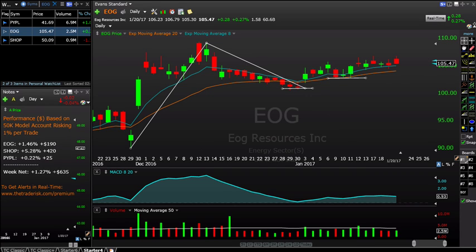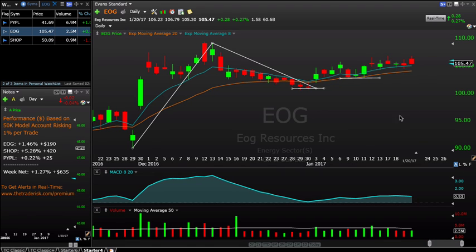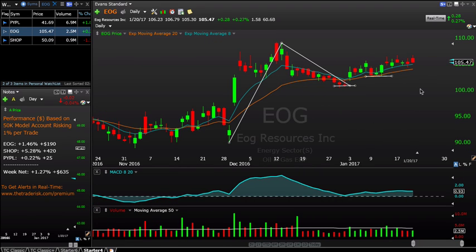You can see it continue to move sideways. Again, still looks reasonably okay, getting a little sluggish, but still hanging up there.